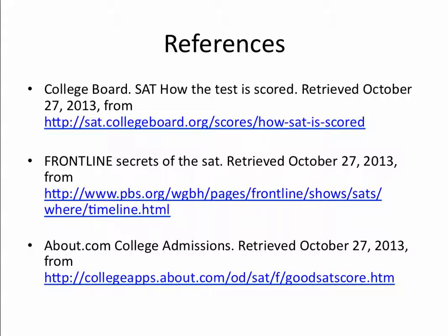For references, I used the College Board website and a couple of other websites for my information, and all pictures were obtained from Google Images.